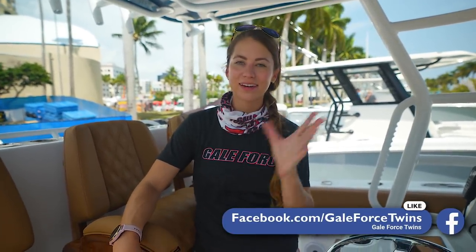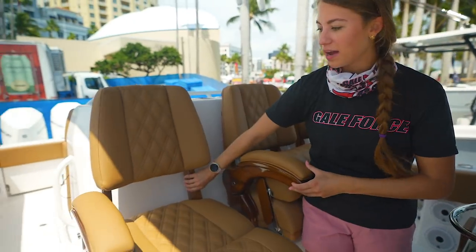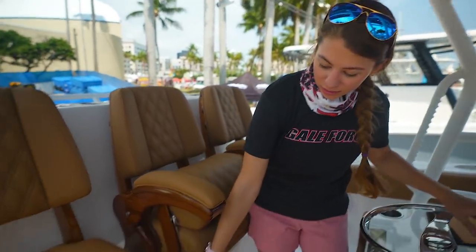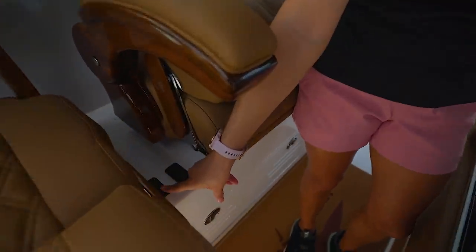Remember when I said that tan color goes beautiful with teak? So here's the teak. We have the teak on the seats, the armrests and the back here. This is real teak. And part of the tender package is these seats are electric. So it's a little tab right here. You see that tab, Amanda? Yep, we can see the tab.